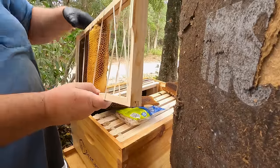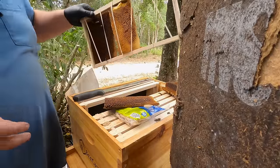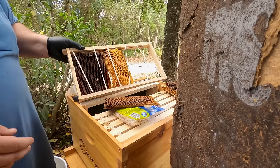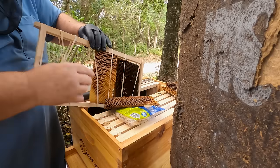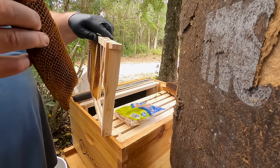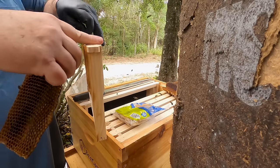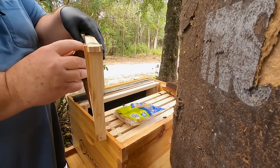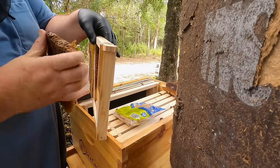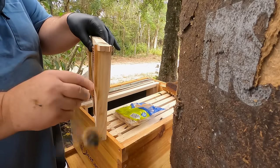This is what would have been honeycomb. You see how thick it is, how deep it is. So I'm going to put that on the outside of their cluster, of their combs, because honey's usually going to go on the outside. The center is mostly going to be brood combs and then honeycombs towards the outside. And I'm kind of strategically placing them how they might have been in a hive.